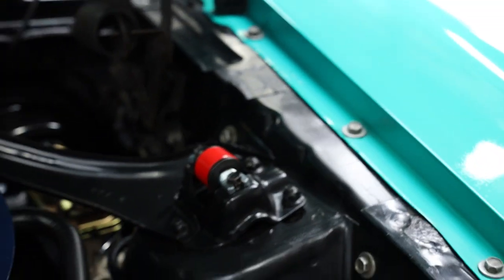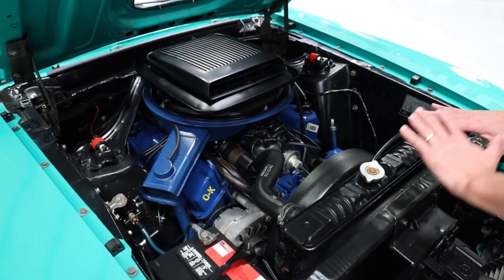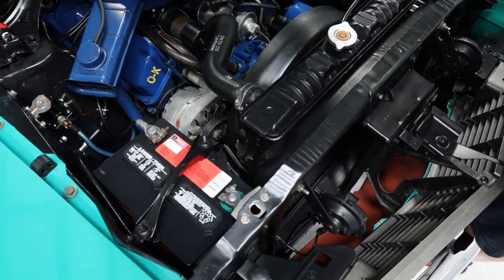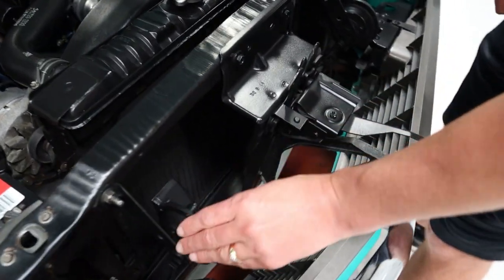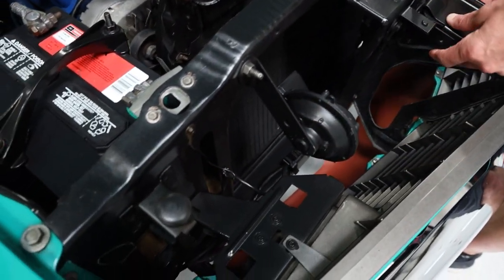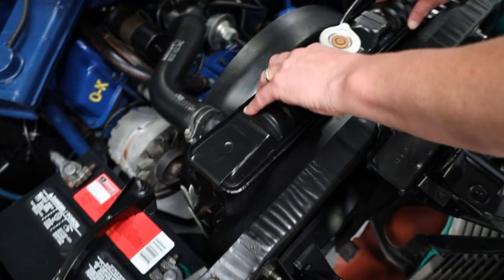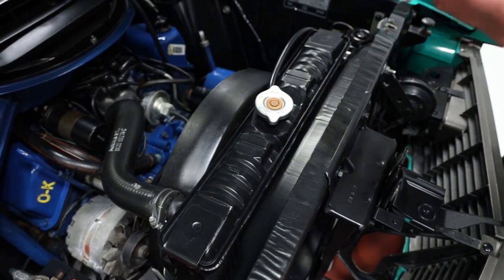I would tell you that all the paint in here, the firewall, the inner fenders, all of this is original. It's 100% original paint. None of this has been touched up. Look at how beautiful the horns, the latch assembly, the radiator support, the radiator itself. But again, we have all this original stuff here.